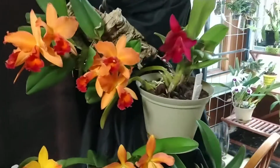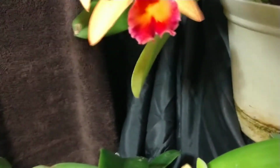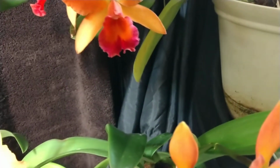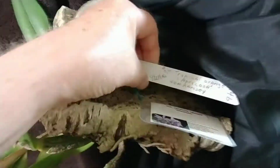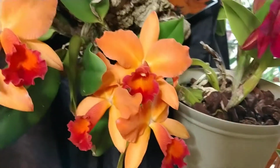This one is mounted. It's been mounted quite a while. I would say it was mounted, it looks like it says 9/16. Yeah, I think it's 9/16. Okay. This is a beautiful one. It's done well.